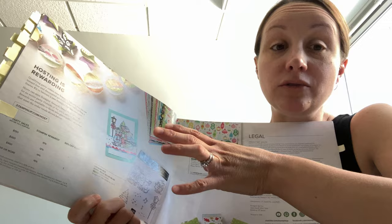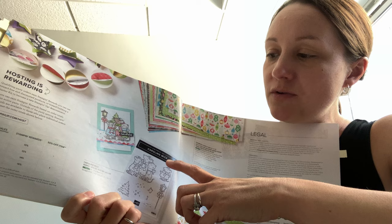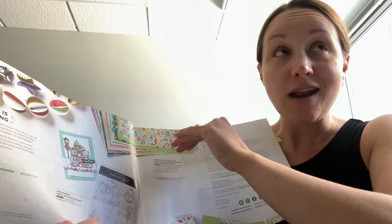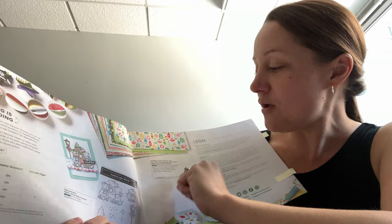So there's a stamp set, there's some in the annual catalog too. It's a $22 value and you get it for $13 and you can only get it by hosting. It's called Caroling Mice. And then there's also this Celebrating Everything Designer Series paper. Again, a great thing to have for anyone, but especially a beginner. It's a $30 value, you get it for $18. It's 48 12 by 12 sheets, and it is like something for everything.